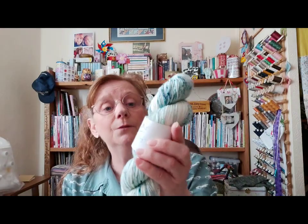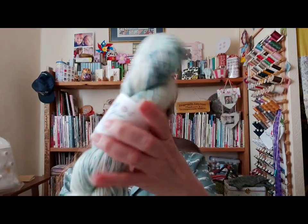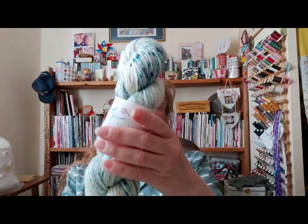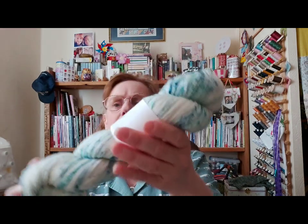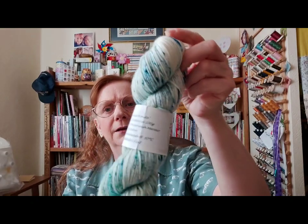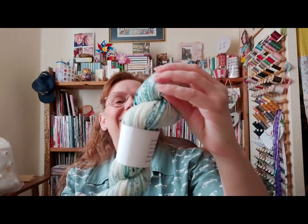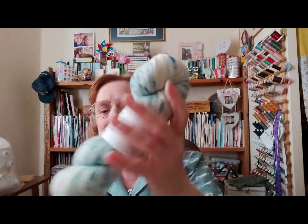Now this one, I'm thinking this is a DK. I've never actually knitted with a hand dyed DK, so this is going to be so much fun. And it's beautiful. I think it's a DK. Yeah, I think it is. But yeah, oh, beautiful. Look at the colours in that. Absolutely gorgeous. And they're all the turquoises and the blues, and oh, absolutely beautiful.